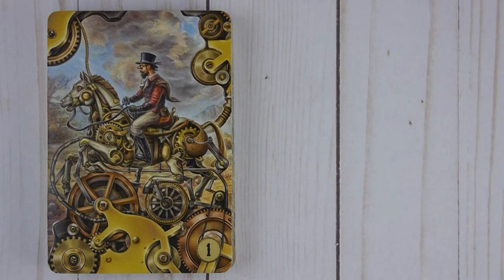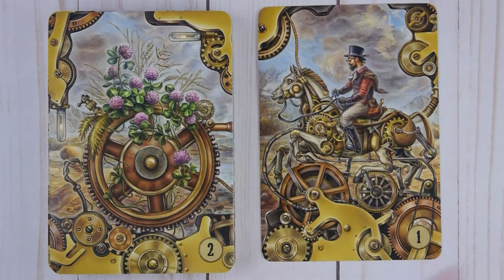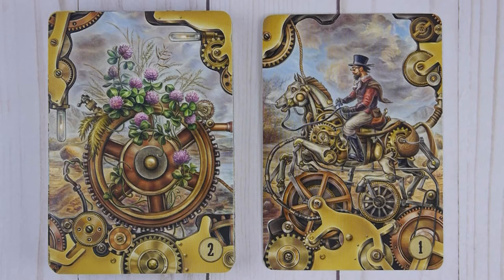Alrighty, so here we are, card number 1. Beautiful, beautiful artwork. And again, the keywords are in the book, so it has to be used in combination with the book. Card number 2.